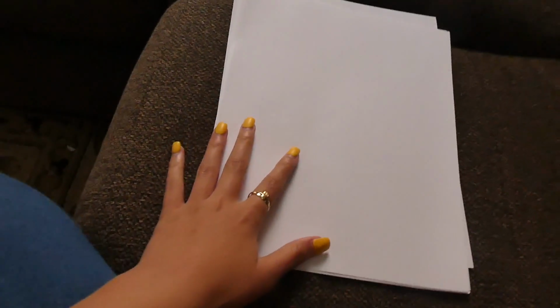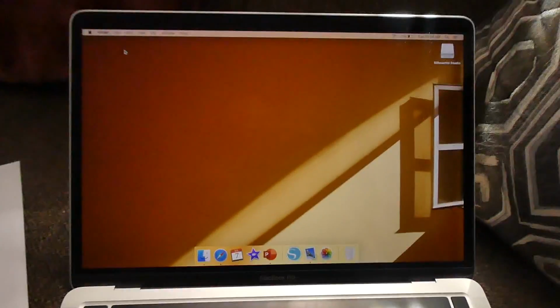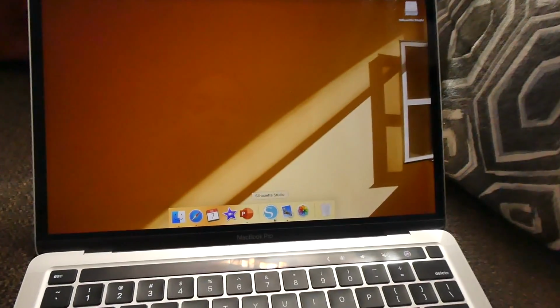Okay, so this is the sticker paper I use. I believe I ordered these from onlinelabels.com or .net, whatever it is. I'm kind of going to go over how I do this. So, I have my sticker paper with me. My labels are already designed on my Silhouette Studio program.